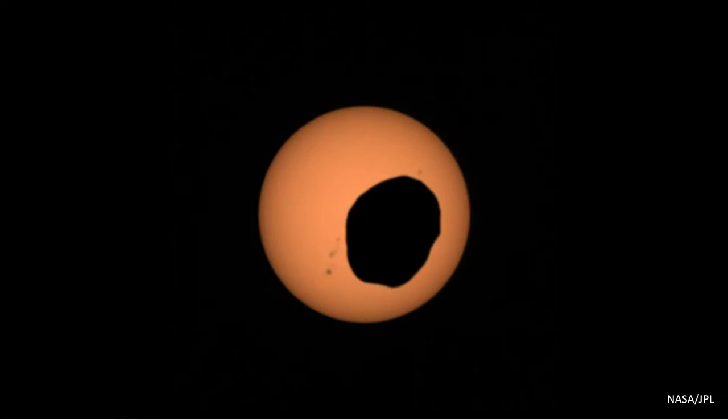And there is Phobos, one of the two moons of Mars, the other one being Deimos, only about 12 kilometers across. As you can see, Phobos is small, misshapen, looks like a potato. The reason for that is because it simply isn't massive enough to make itself nice and round under the force of its own gravity.